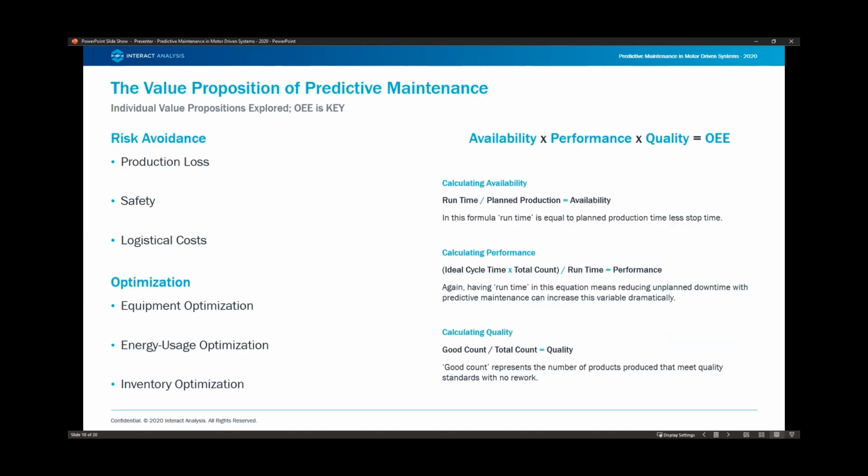Getting into the value proposition of why predictive maintenance is very valuable to look into as a technology, there's really two main propositions that people point out, and everything kind of falls beneath these. It's risk avoidance and optimization. When you talk risk avoidance, the number one value that predictive maintenance brings is its ability to mitigate your risk of downtime, and that helps reduce production loss. This is the number one thing that every single smart sensor producer or anyone involved in predictive maintenance constantly touts, is the ability to reduce your risk of downtime.